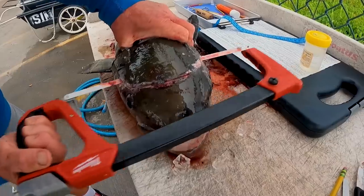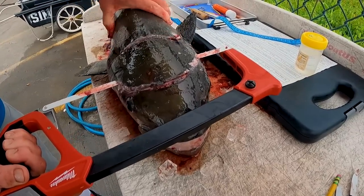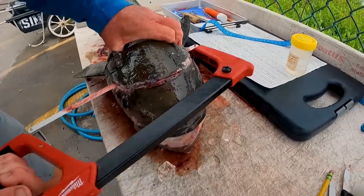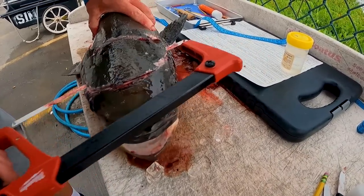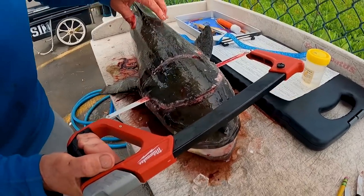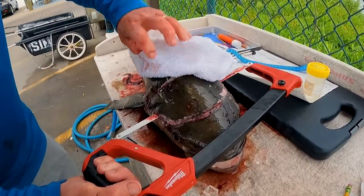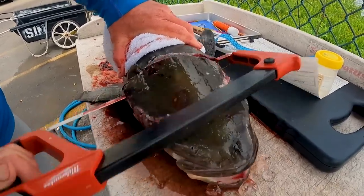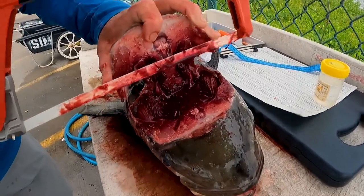The brain, and behind the brain is where the otolith is. I just gotta get it. I can't get it. I'm trying not to cut my fingers. Yeah. Where's that rag? Right here. There it goes. Got better grip.